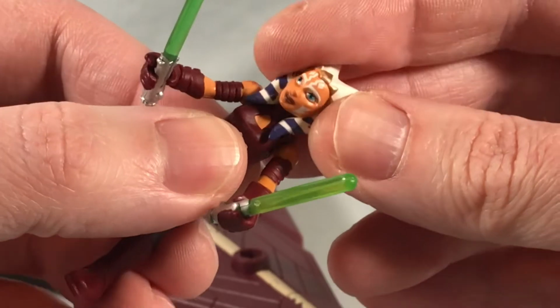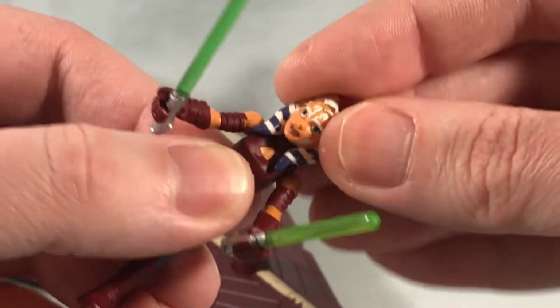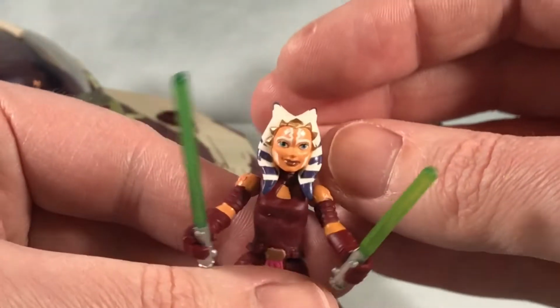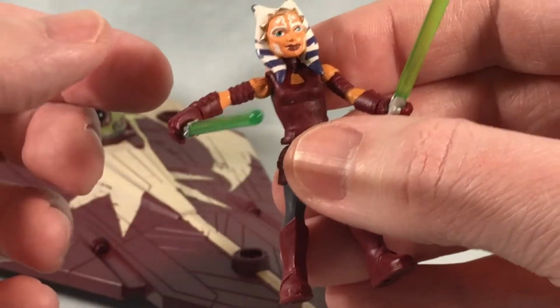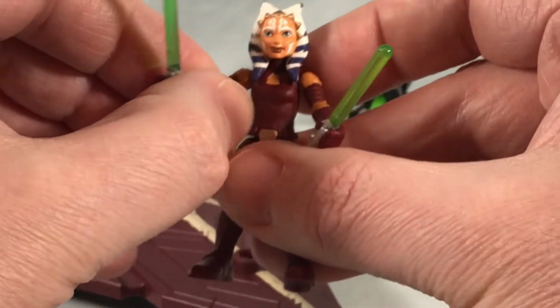So you have a limited ball joint here in the head. You can tilt a little bit side to side, front to back. You can look side to side. It's really just limited by her little head tails there, but it's a very nicely detailed and painted head. She's got these hinges here in the shoulders. You want to be a little gentle with them just because they are a little thin, but you also have a rotation there in the shoulder as well.